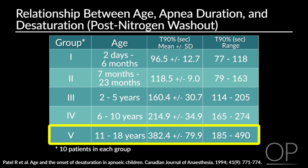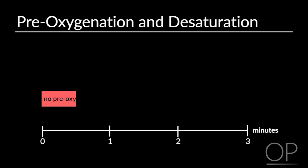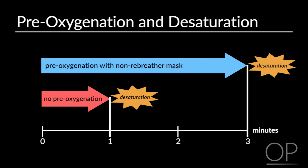In other words, for adolescents, if they've been properly pre-oxygenated, you may have 6 minutes or longer before they reach a significant desaturation, which means should they have an event, you have much longer to respond to it appropriately. In general, the time difference between a patient who had just been breathing room air and a patient who's been properly pre-oxygenated is a 3-to-1 time difference. So if a patient was going to desaturate from room air in 1 minute, if they've been pre-oxygenated, you may have up to 3 minutes or more.